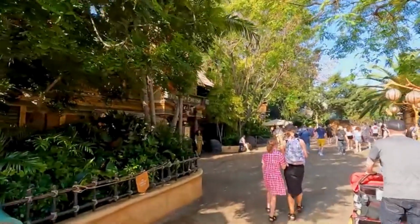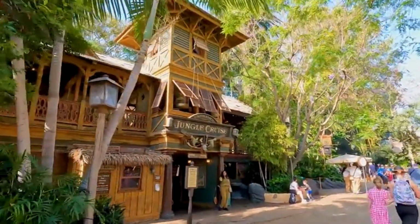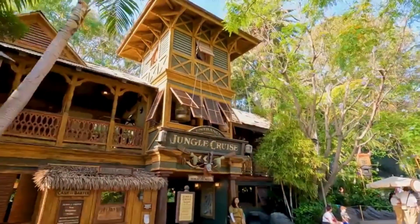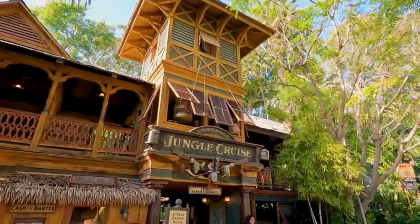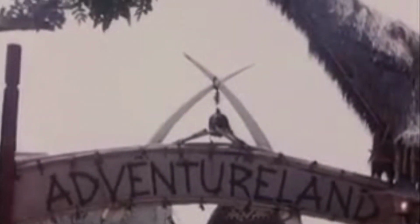As we continue our tour of Adventureland, we come across the Jungle Cruise. This enchanting attraction has been here since Disneyland's 1955 opening, but has undergone several changes. Once construction on the park broke ground, this was one of the first things they started working on because the plants had to have some time to grow.